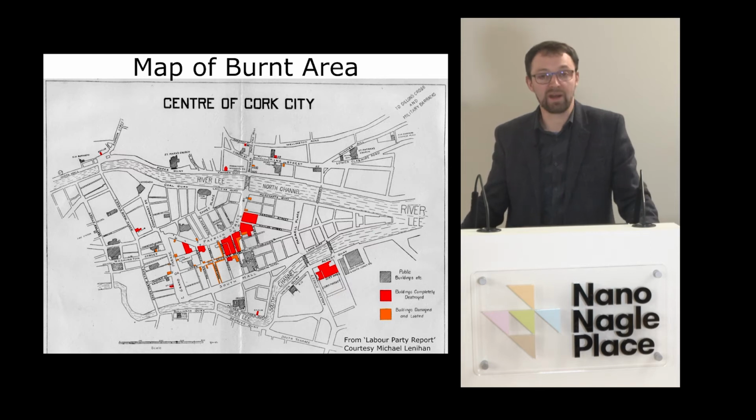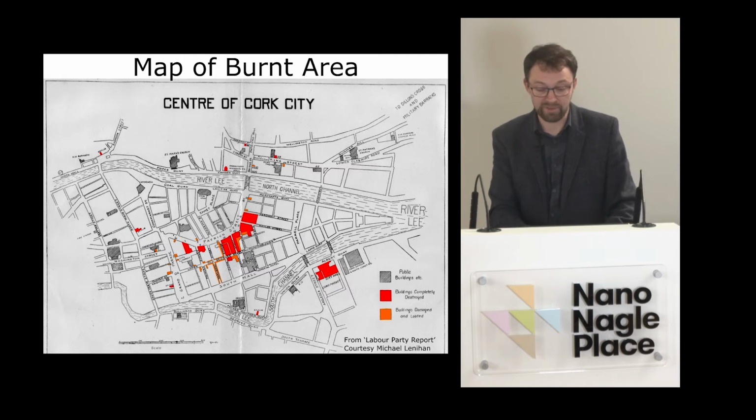This map from the Irish Labour Party report shows the extent of the damage of the city. In red are buildings that were completely destroyed, and in orange, buildings which were badly or partially destroyed. In total, 5 acres of the city were destroyed. There were 55 commercial premises completely destroyed, including well-known places like Roach's, Egan's, Grant's, the Munster Arcade, the Lee Cinema, and the City Hall and Library, which I mentioned. A further 20 were badly damaged, necessitating in most cases their demolition, and 12 more were badly wrecked and looted, especially along what is now Oliver Plunkett Street.